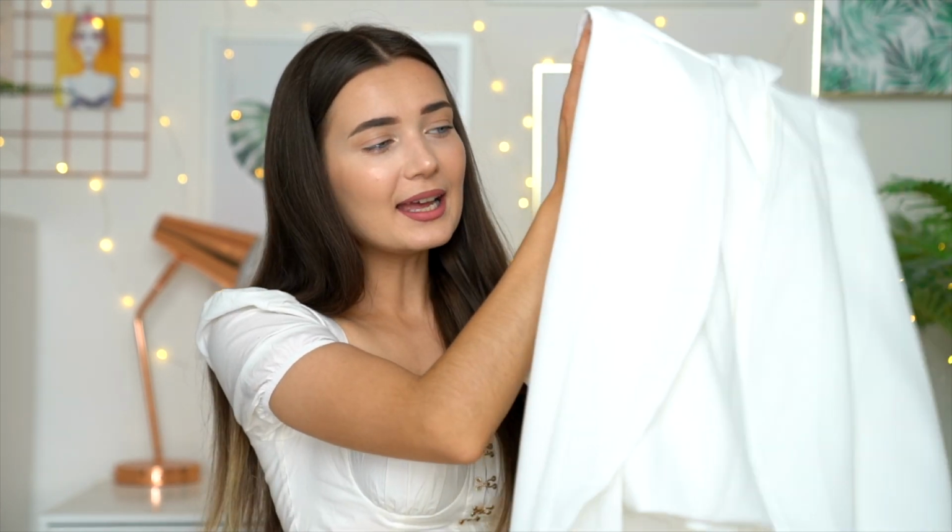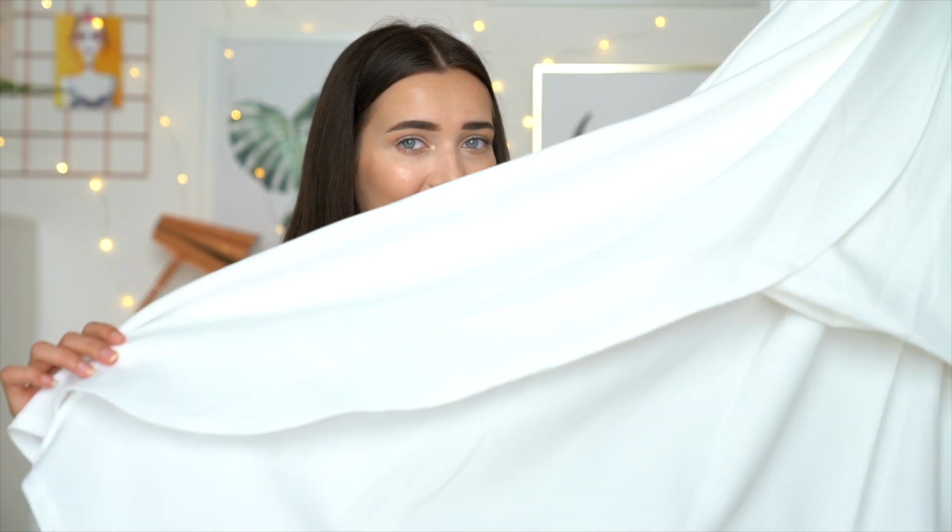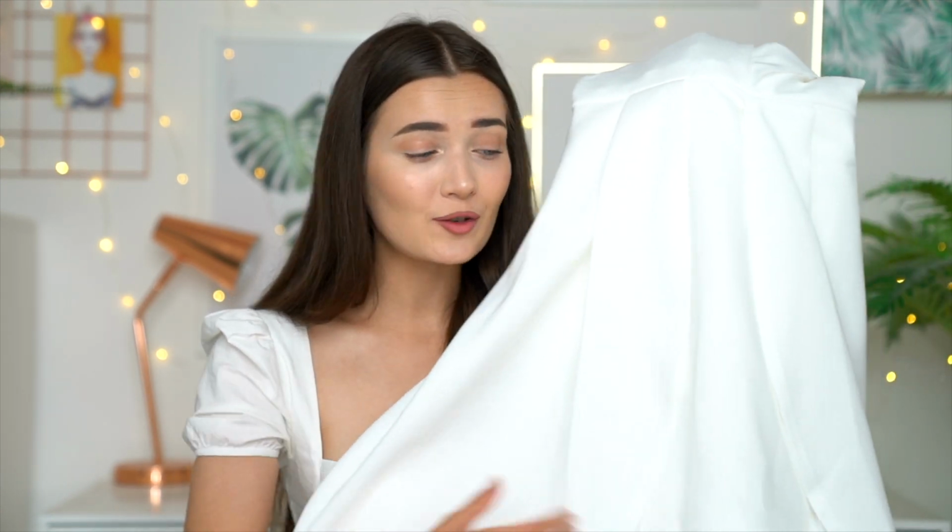But then the interesting part is the actual bottom of the dress. As you guys can see, it's kind of just like a mini skirt going on right here, but then it has the longer part of the dress at the back, so it's kind of like a two-length dress. Now, I usually don't like things like this. I always find that it looks a little bit weird on me personally, but I just thought, why not try it? It's a little bit different. I've never tried a wedding dress like this before, and who knows, I may even like it.